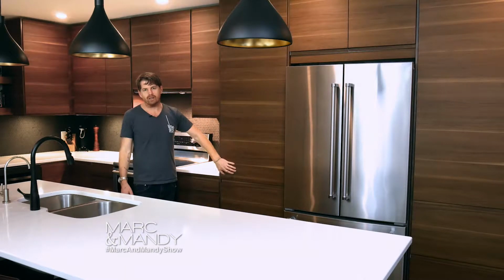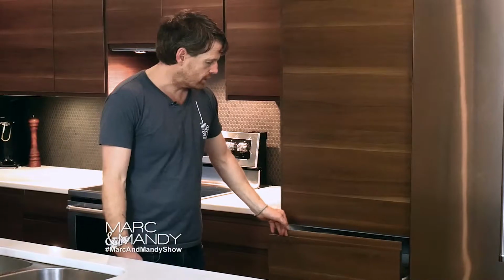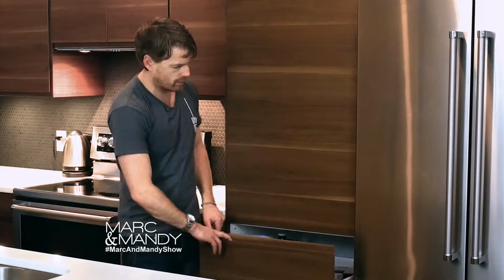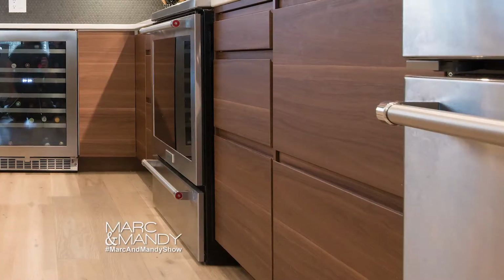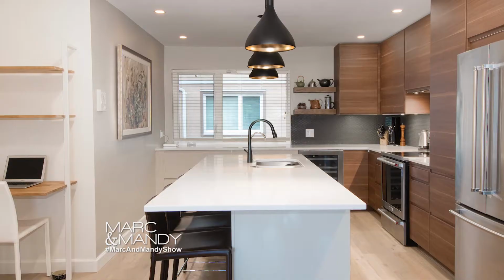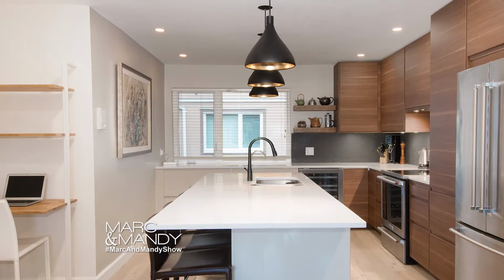One of the nice features of this, you might think, it's so clean looking. Well, the reason it's so clean looking is there's no handles here to distract you and make it busy. These cupboards have an integrated handle in them, and it's very subtle, but it really helps to give that clean, modern finish.